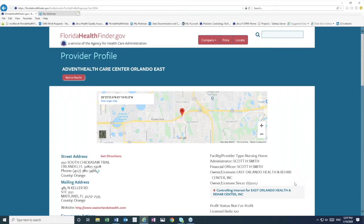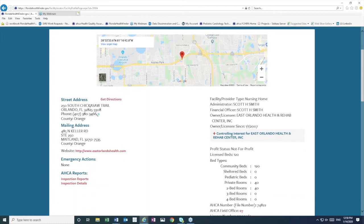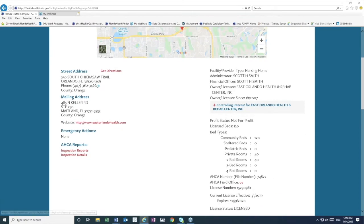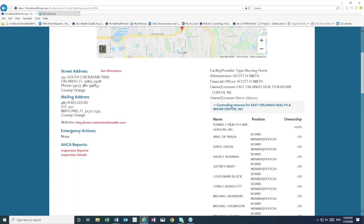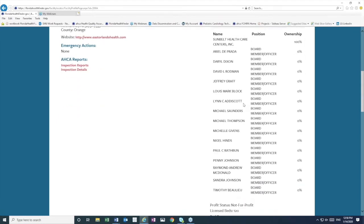Now, the profile pages on Florida Health Finder are another very popular feature. All of the providers licensed by ACHA have a profile page on Florida Health Finder. And the information that you see on a profile page is updated every single night. So this is the most up-to-date information that you can typically find for the providers licensed by ACHA, and that information includes detailed directions and maps, street and mailing address, a link to their website, administrative information in the upper right. We can click this expanding menu and see a name list of all of the owners and the percent of ownership for each individual.